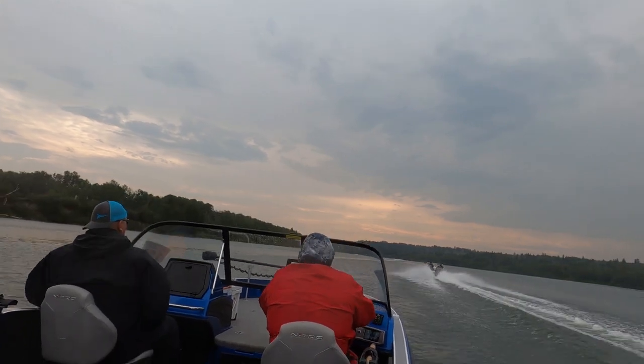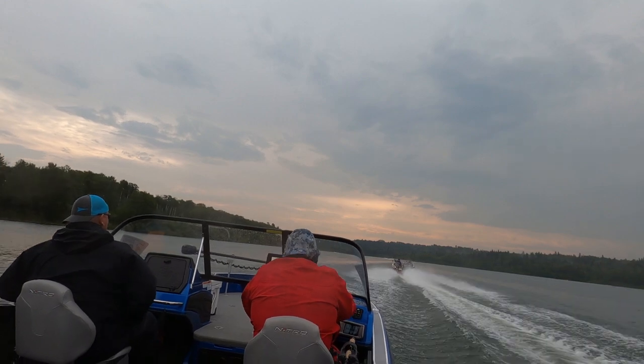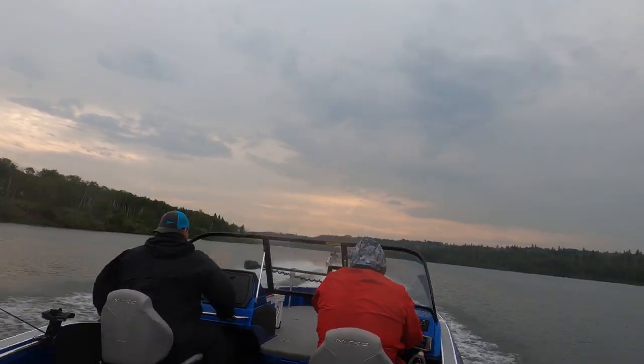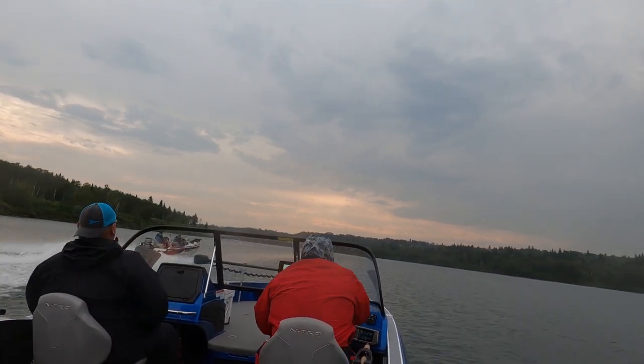Catch up to the first boat. He's kicking up a good wake. Jumping across it at 55 mile an hour is a little unsettling. Once the big Nitro settles down, that prop starts to bite. Now that 300 can stretch his legs.